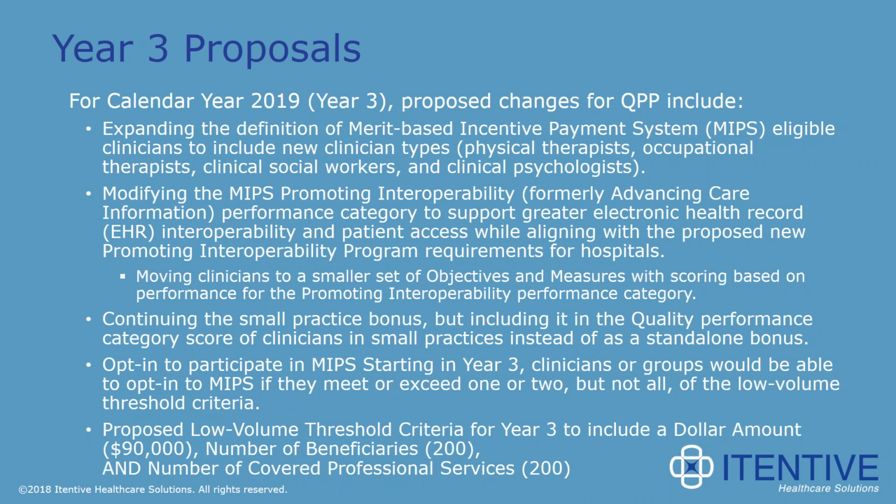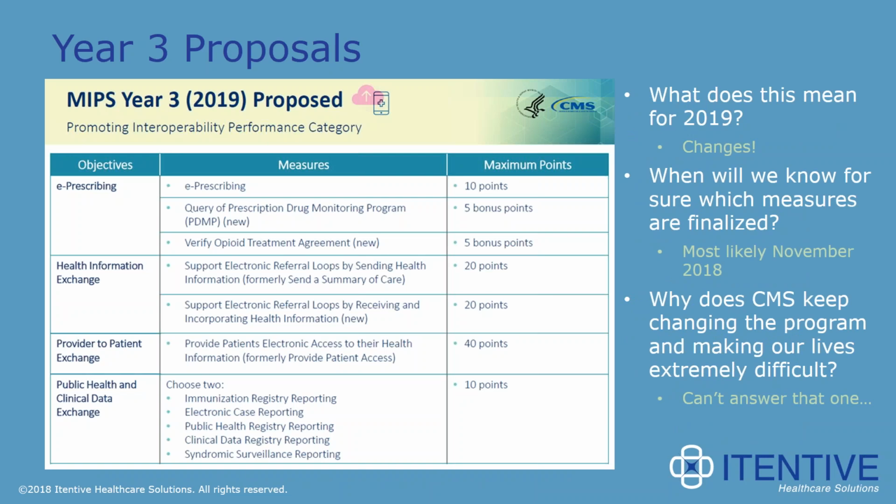They're also adding a third component to the low volume threshold. It's not just going to be a dollar amount and number of beneficiaries. They're also adding number of covered professional services, and that'll be at 200. And then lastly, they're modifying the MIPS Promoting Interoperability category. And if we had enough time here, kind of the culmination of this ACI or Promoting Interoperability category here is this proposal for next year.